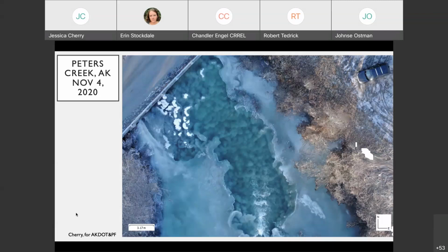This is an orthomosaic, so it's a number of individual frames that have been stitched together using software. You can see, I took this image on November 4th in 2020, and you're looking at a nadir view here, but the ice is really up to the bottom of the bridge, and that is what creates some problems here.